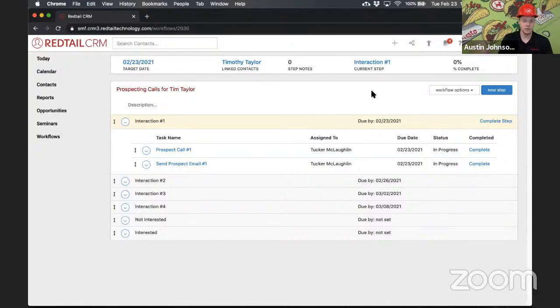But when he returns, we still want him to be the one in charge of sending the prospect emails. So we're just going to reassign it in this particular instance. The same can apply for the due dates as well.